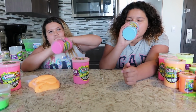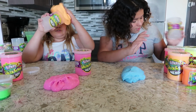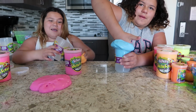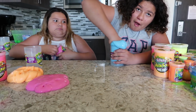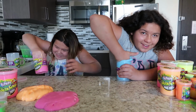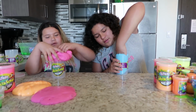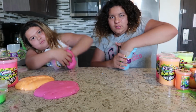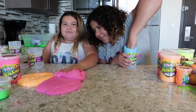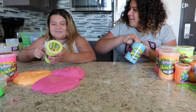So this is the blue one. They smell so good. This is the pink. And this is the orange. Okay, so let's make them. That's the orange. Oh, Mary, what did you have for breakfast? Eggs. Izzy! And another pink. See, those pancakes came back to you, Izzy. I didn't have pancakes. Oh, that was a bean.